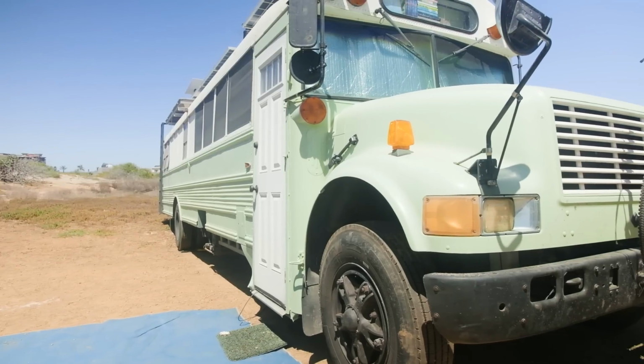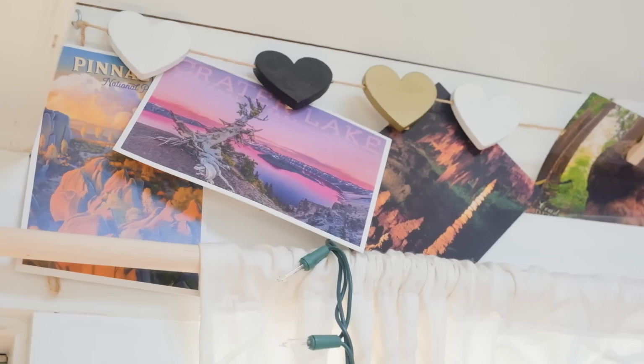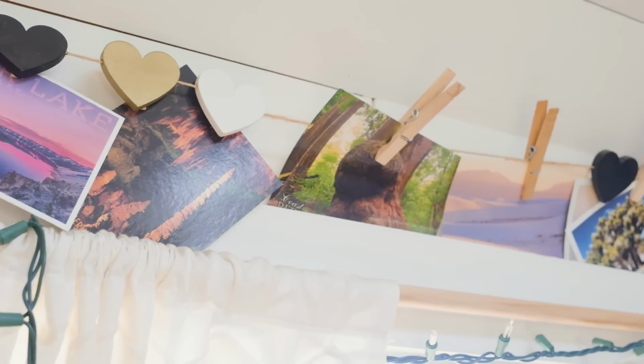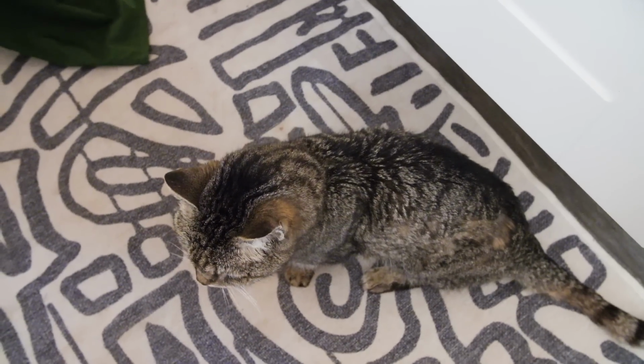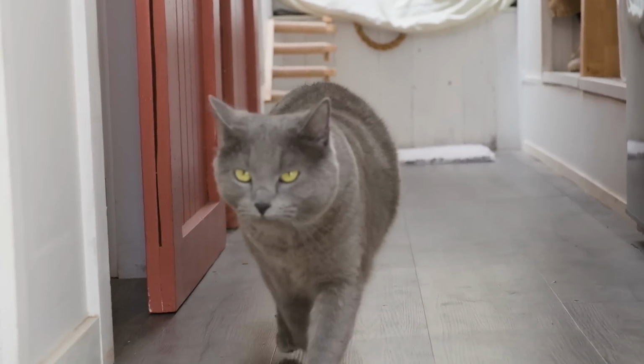Our only regret is not doing this sooner. There's a lot to see. There's a lot of great people on the road, and there's a whole community out here, no matter what travel style you love or how often or what rig, whatever it is. I would just say to just go for it and do it. And the hardest part is really just making the decision. I feel like after that, everything just falls into place.